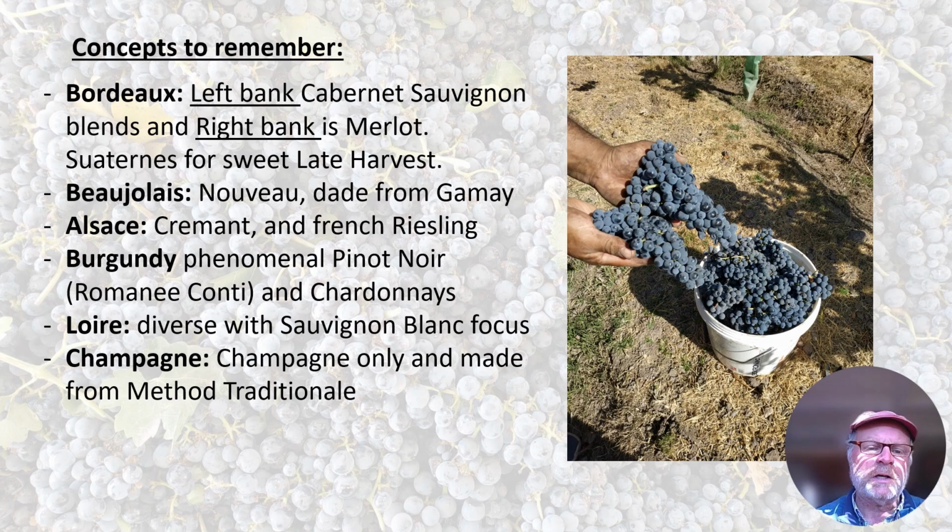Then we have Burgundy, which makes phenomenal Pinot Noir, like the Romanée Conti wine, which is the most expensive Pinot Noir in the world, and fantastic Chardonnays. Then we have the Loire Valley in the upper north by the Atlantic, which has diverse grape varieties, but Sauvignon Blanc is their focus. And we end the trip with Champagne.